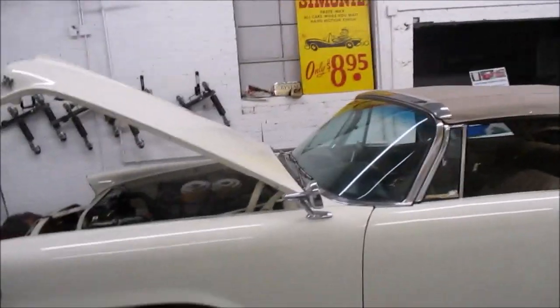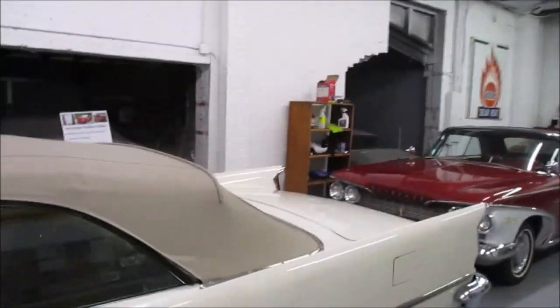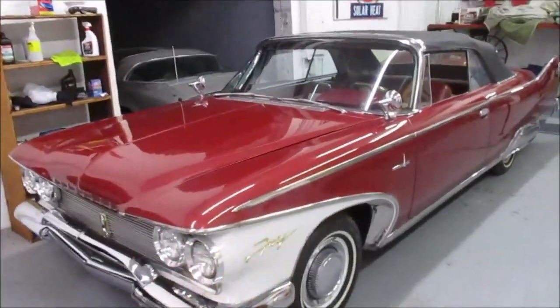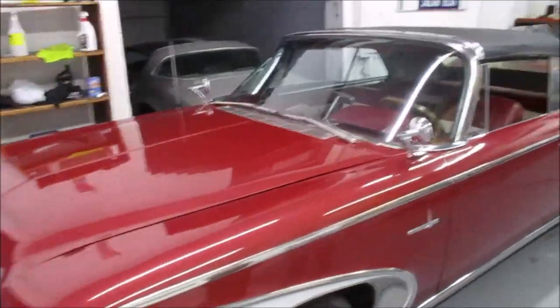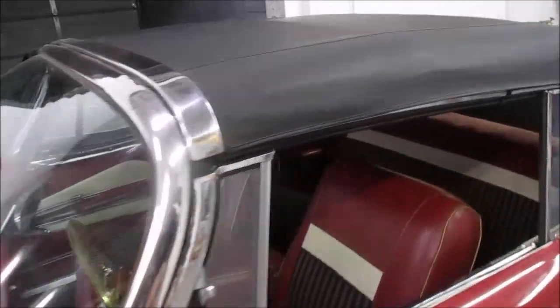So guys, help us out. Which one do you like better, the 300 or the Fury? I'm partial to the Fury. Look at that beauty. Yeah, we'll take it then. Since you got it clean, with the sparkle floor. All original.